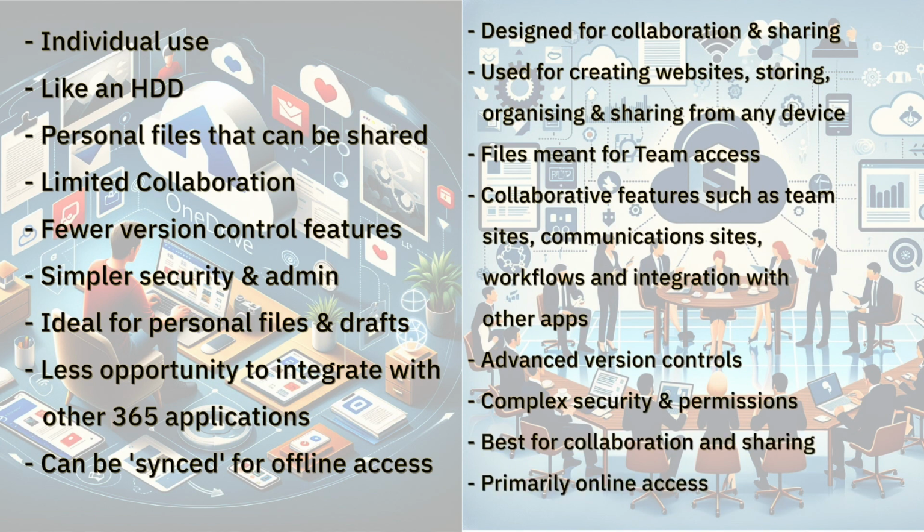So let's have a look at how SharePoint contrasts with OneDrive. SharePoint is designed for collaborating and sharing. So it's not about individual files you're going to use as an individual. It's about files you want to share as part of a team. You can use SharePoint for creating websites, so much more feature-rich in terms of experience. You can use it for storing, organizing, and sharing from any device, so any device that's got access to the internet. Files are meant for team access. Like I say, it's really all about working in a team or as an organization rather than as an individual.